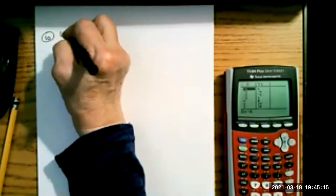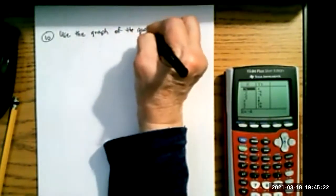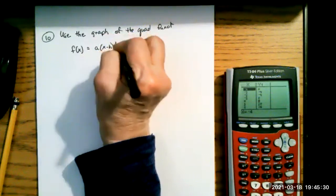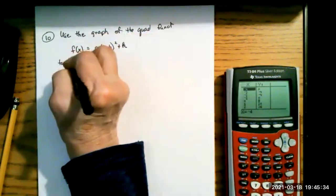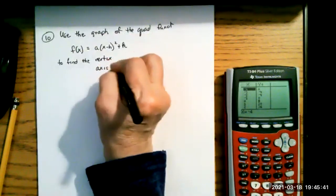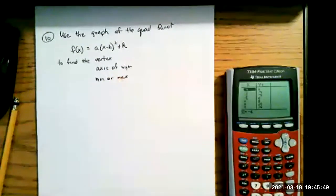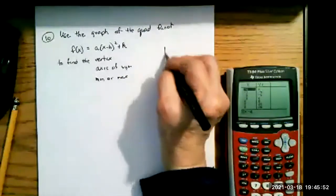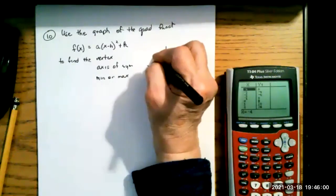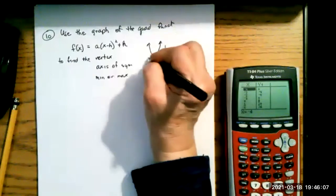Okay, this one has this information at the top. Use the graph of the quadratic function f of x equals a times x minus h quantity squared plus k to find the vertex, the axis of symmetry, and the minimum or max. Now, it gives you a picture. And in the picture, you'll have to find out what the vertex is, but it's pretty easy to find. You can just count over and find it. This point is -2, 2.